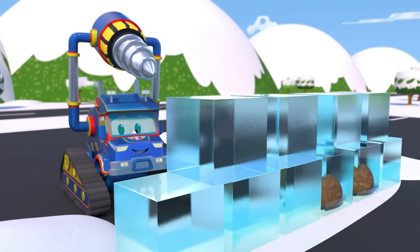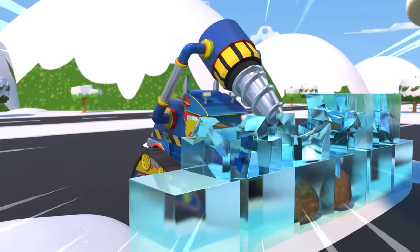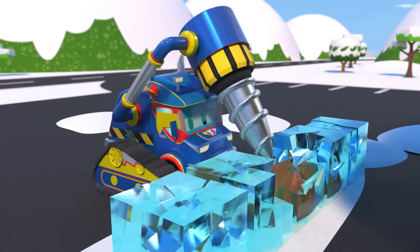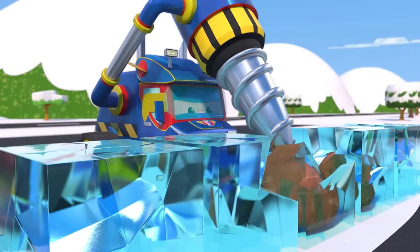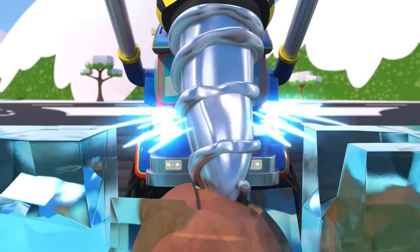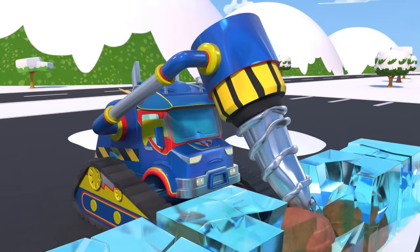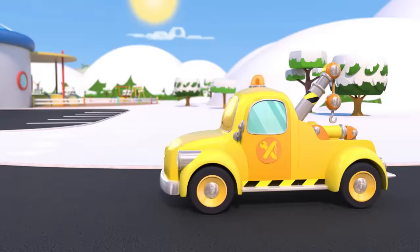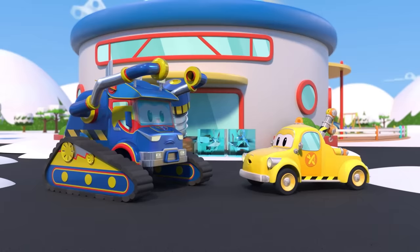Hey, Super Truck. Are you going to break down those ice blocks? Sounds like you've hit something hard. You better pull out. Stop! It's a rock! You can't drill through that. Try again, Super Truck. Tom, quick! Super Truck needs your help. Let's fix him up in your garage.